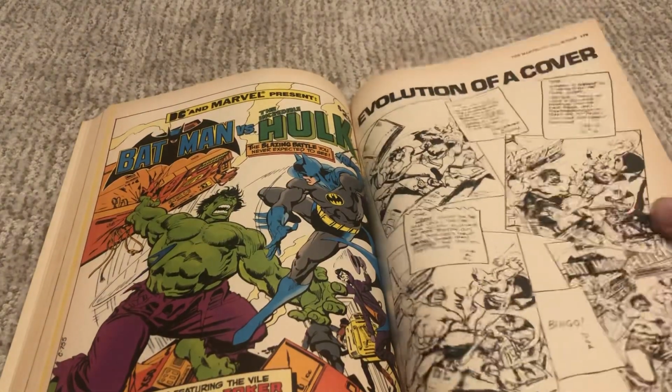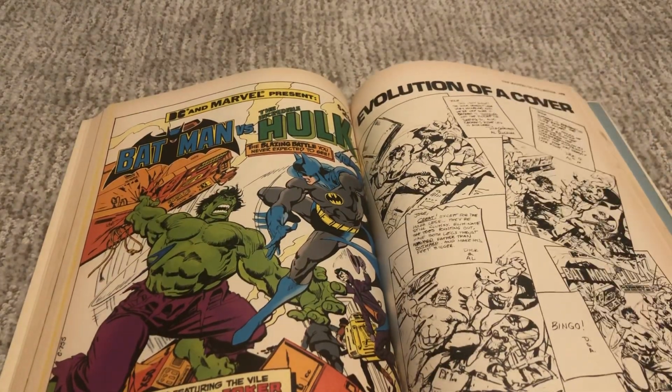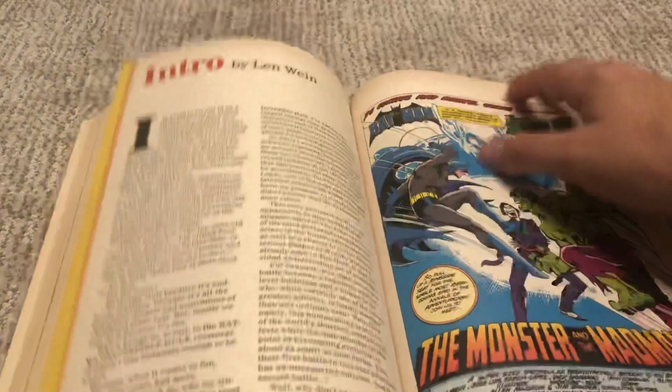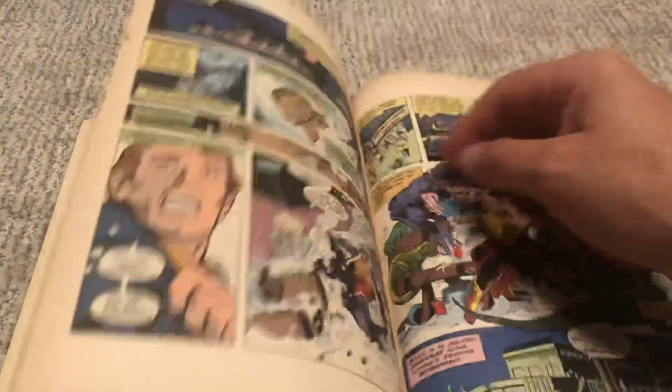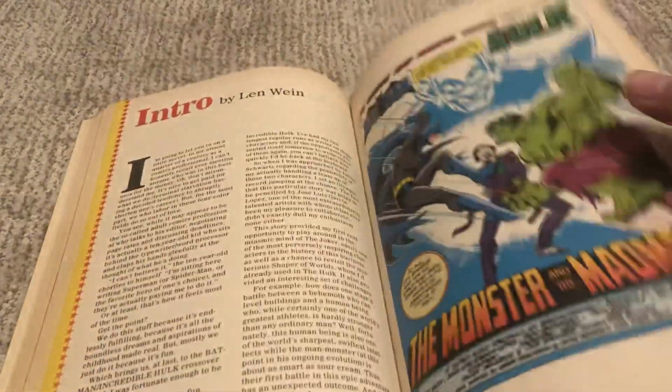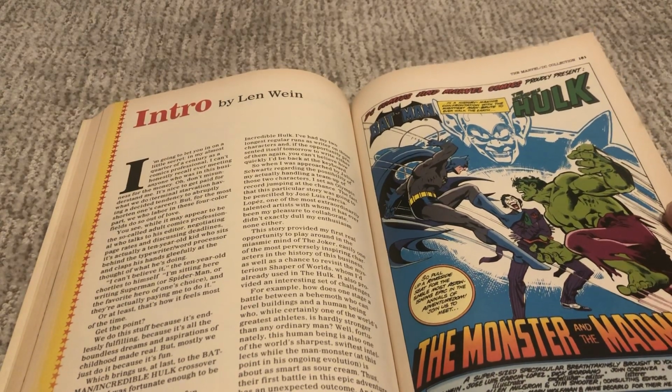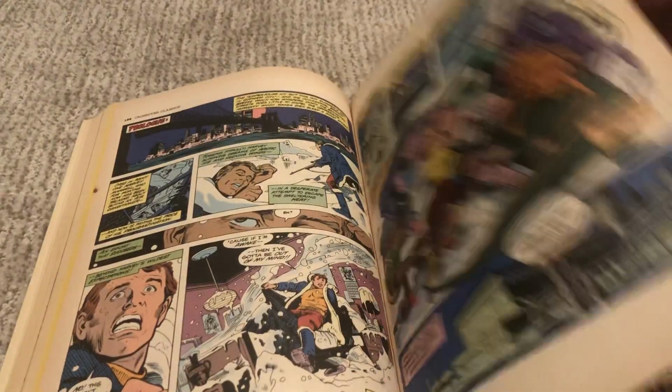Next, we have Batman and the Hulk. And why did they choose Batman and the Hulk? I have no clue, except for both of their names are Bruce. So I think they thought, hey, Bruce Banner, Bruce Wayne, let's do this. And it starts out with a standard splash page, like an early era type of splash page, where they show the later action right away.